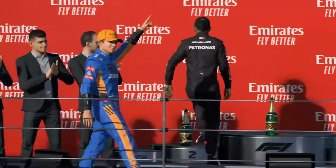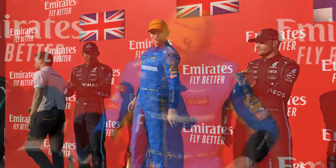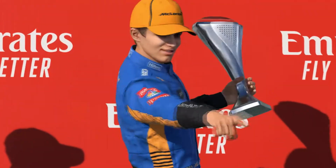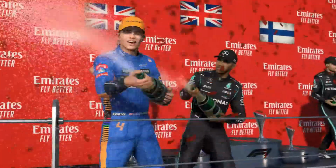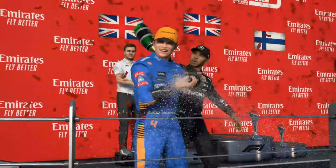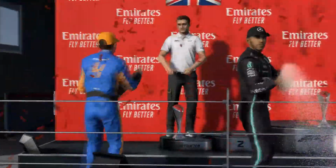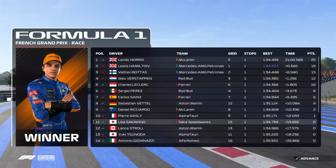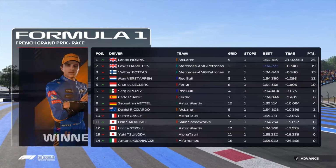Our drivers are making their way out for the podium celebrations, and it's going to be McLaren picking up the winner's trophy. Congratulations to the entire team for that fantastic performance. And Lando Norris takes the top step with Mercedes flanking Lewis Hamilton in second, Valtteri Bottas in third. So that may shake up the championship just a little bit. And now let's take a look at the drivers' standings. It wasn't the best weekend for our championship leader, and their advantage at the top has been reduced.